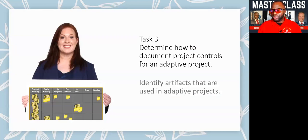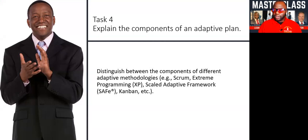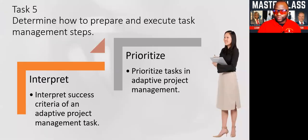Task 3, determining how to document project controls for an adaptive project. Again, the way we work adaptively is different. We use burn ups, we use burn downs, we use higher level osmotic information that is dispersed versus heavy communications done in the world of predictive. All the components of what you would call an adaptive plan will be talked about. And there are many ways you can plan adaptively. We have the concept of visioning and road mapping and iteration plans, release plans, sprint planning. We are going in on all of those concepts for you.